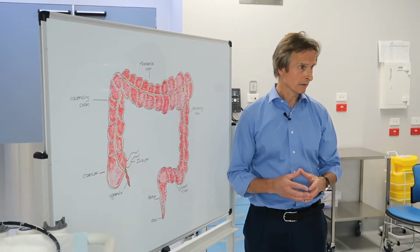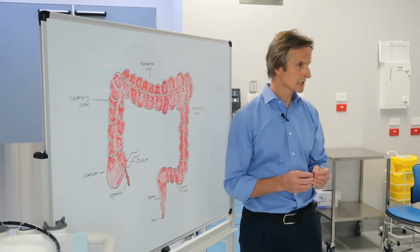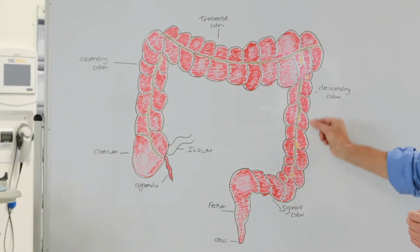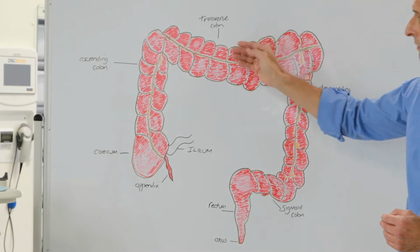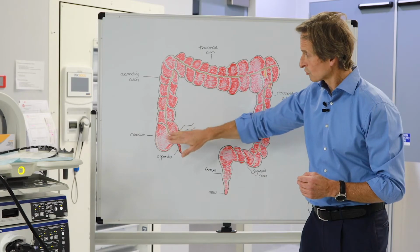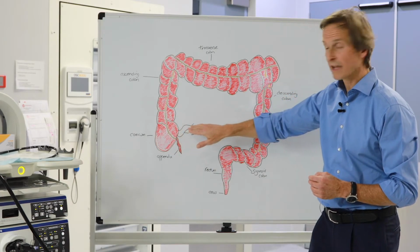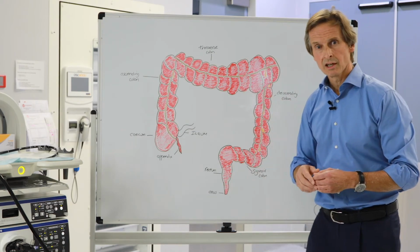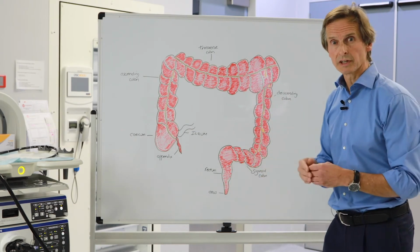During the procedure, the gastroenterologist will be passing a flexible telescope called the colonoscope all the way around the bowel, from the rectum, through the transverse colon, into the right colon, right down to the cecum, and then off and back also into the small intestine. We examine the entire large bowel because abnormalities, pathologies can be found throughout.